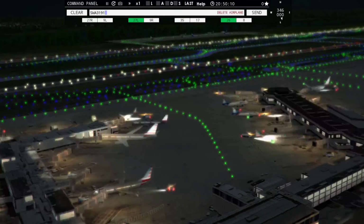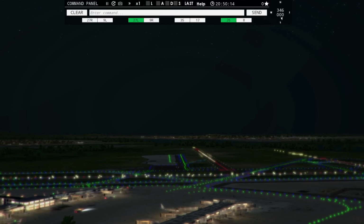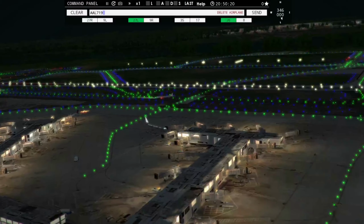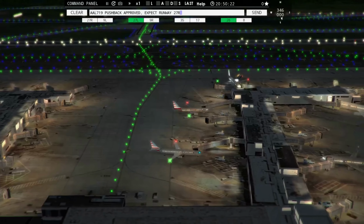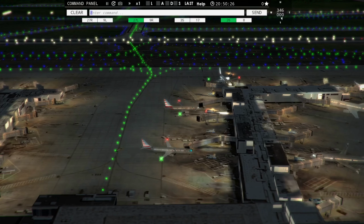Southwest 319er1, runway 26 cleared to land. Runway 26 cleared to land Southwest 319er1. American 719er, pushback approved. Expect runway 27 right. Ground, 27 right pushback approved. American 719er.